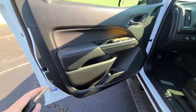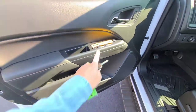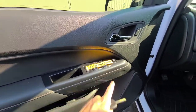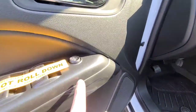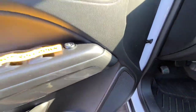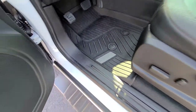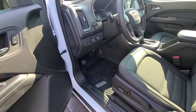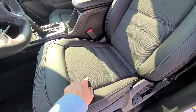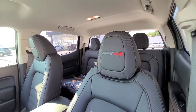Looking at our door panel, same design as we had in the rear, soft touch near the elbow, storage down below in two tiers. Here's your power windows, power locks, power mirrors. This one has this film over it because we just got the windows tinted. You can see we do have a shiny metallic finish on this plastic, as well as kind of a faux carbon fiber going on here, so the material quality isn't terrible. Looking at our floorboards, we do get GMC AT4 specific floor mats. Seats are the same style design that we had in the rear with the carbon fiber, leatherette, and cloth. And these seats actually do have the AT4 embossed in the headrest.